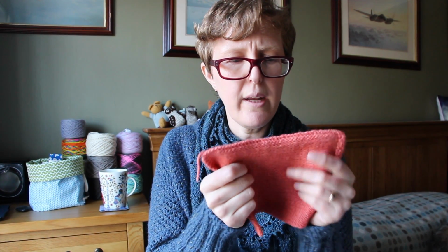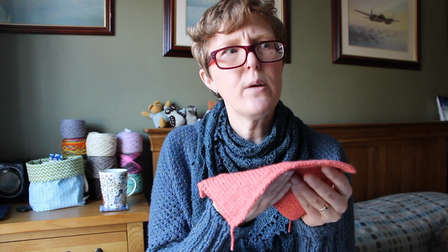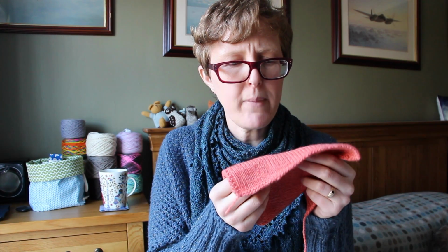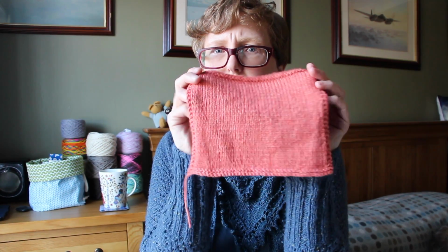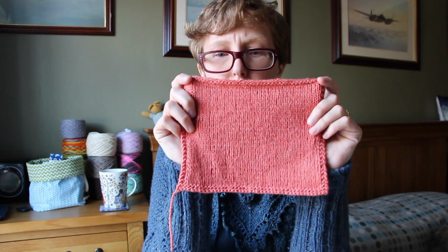You can tell it's got cotton in it, and it's got a nice drape to it. It's interesting to me that they've put wool and silk, which are both really insulative fibres, and paired that with cotton and linen. I guess the linen and the silk are going to be really strong. But as I say, I have a couple of wear tests planned for this swatch, and so I shall report back on that with you next time.